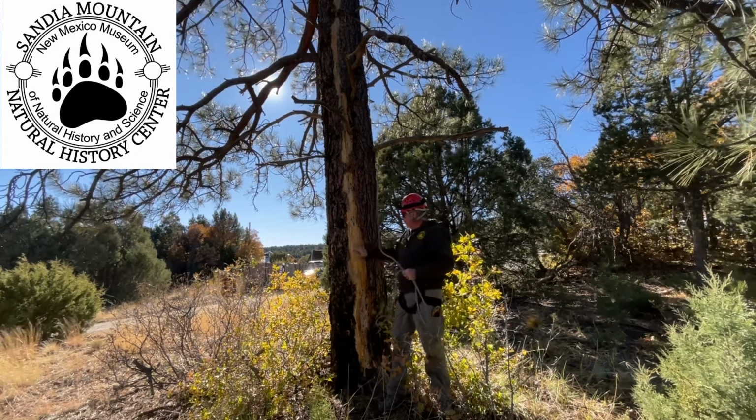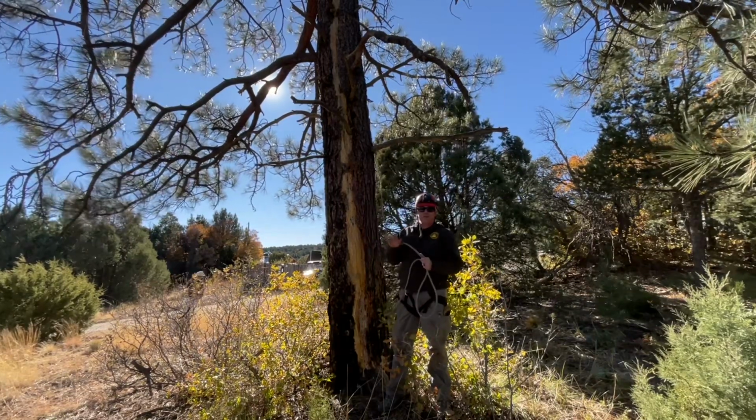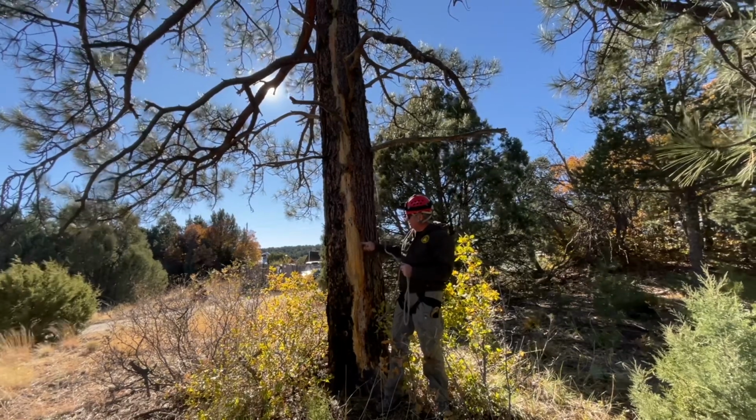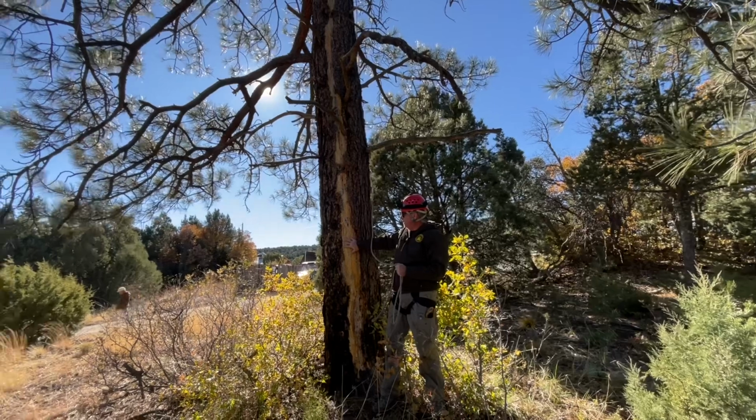So today's goal is a little bit of a strange one, but we're going to try and climb this tree. And the reason we want to try and climb this tree is because of this scar here. This is a lightning scar. And what has happened is the tree was struck by lightning.